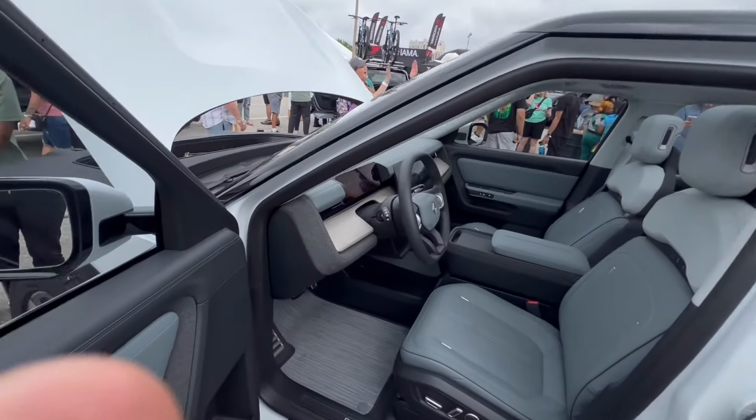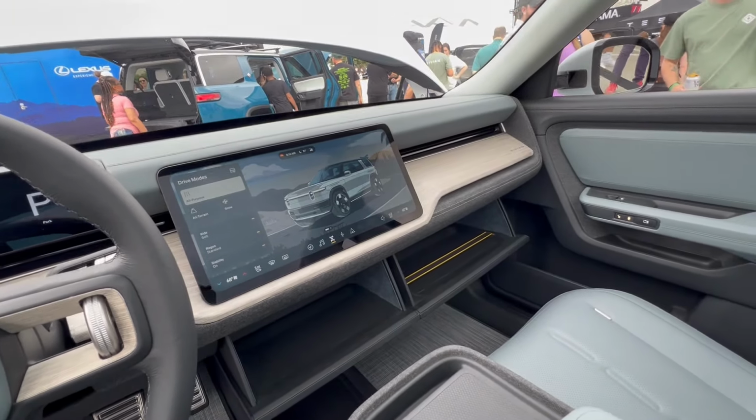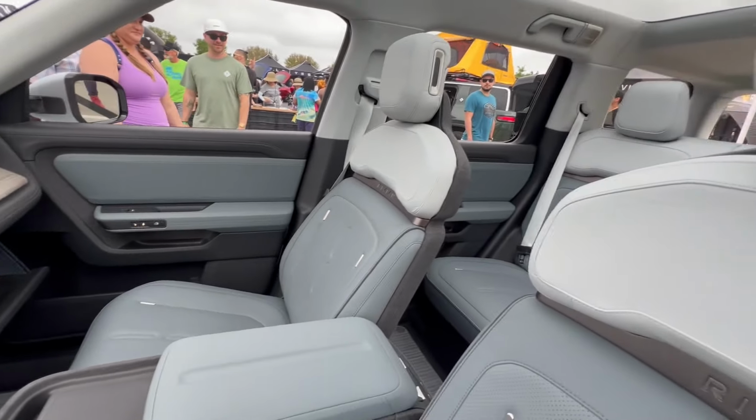Just to speak to the R2 itself, I know there's folks out there that are interested in my opinion on it.